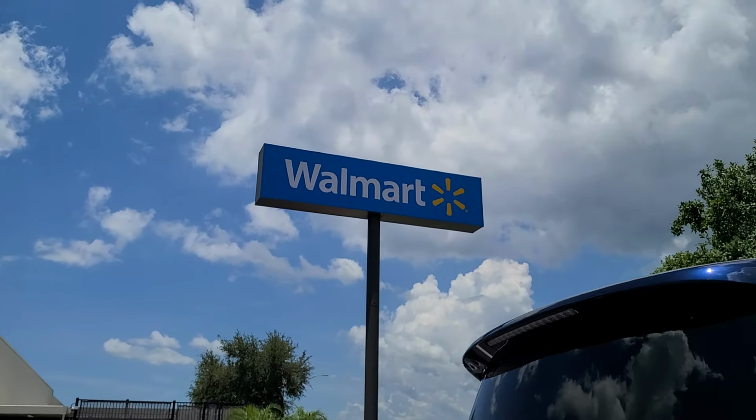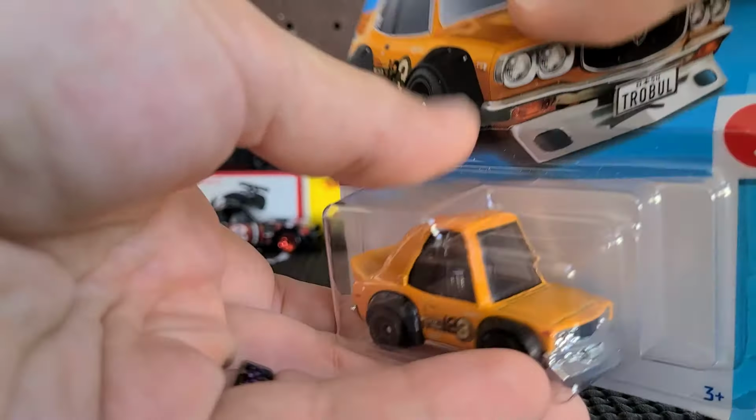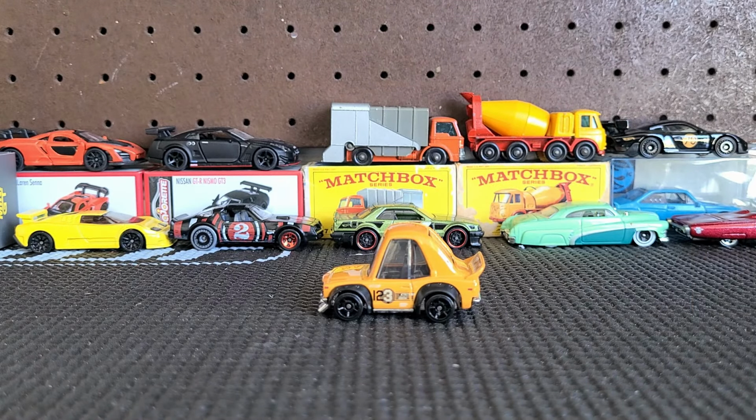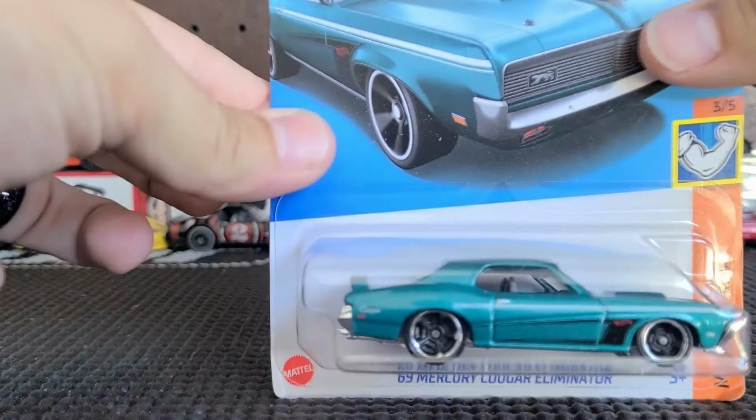We are back in the hunt for K-Case. Well, for Hot Wheels, but for K-Case. Special bonus, because we found new Hot Wheels. Let's go. This thing is too cool. I gotta open it.